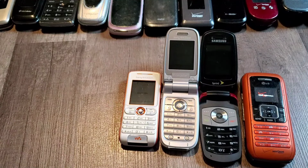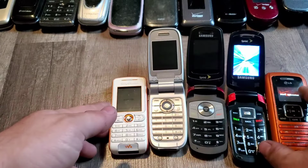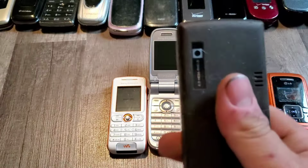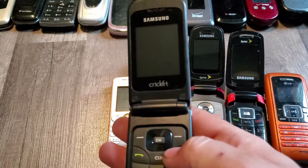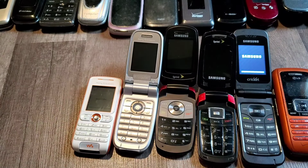Here's a Samsung M500. Here's my other HTC Shadow. This one I think has a battery in it, but it looks to be dead. Yeah, it's got a battery in it, but I think it's dead. So throw that one in the charge pile, but this one does work. Here is a Samsung SGH-R216. This is a Cricket phone, and it does work. Very light. Doesn't feel like it's built very well, truthfully, but it's there.